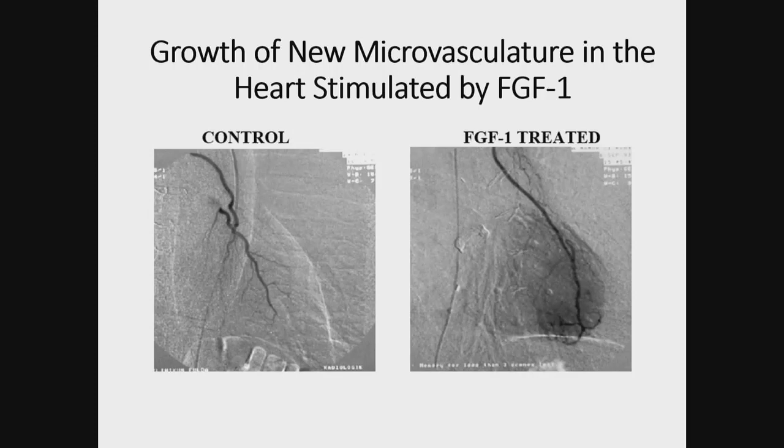This person has severe coronary artery disease. This part of the heart muscle is not being perfused with blood at all. So this would be hypoxic. This would be ischemic, another word to describe it. The heart muscle is not contracting because of lack of blood perfusion.